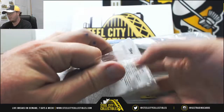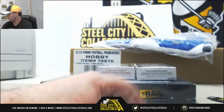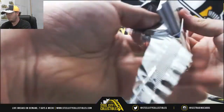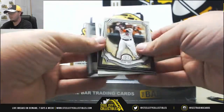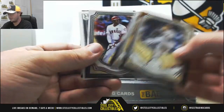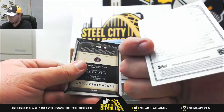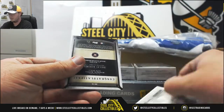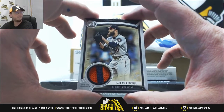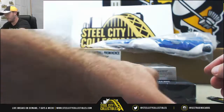Go with box number two. Masahiro Tanaka Bronze, Adam Jones, Justin Upton, a Canvas Collection Babe Ruth. That's different than the one I've seen the other day. A nice one there. And that's a nice patch. Dallas Keuchel, 20 of 50. I don't know if the serial number's showing up too while they're on camera. 20 of 50 on the Keuchel.